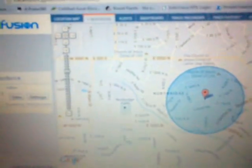I typically just do it like this, where I draw a circle around the device and I say when it exits this circle, go ahead and notify me. And that's the fastest way to let me know that the device is moving and going away from the house and we're ready to go repo it. It's pretty cool stuff. Gotta love technology.